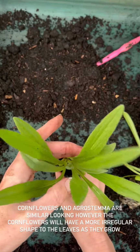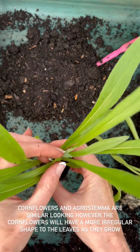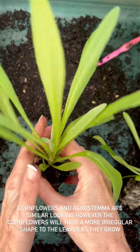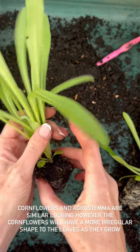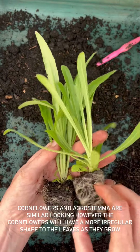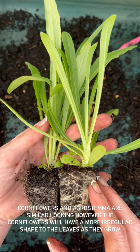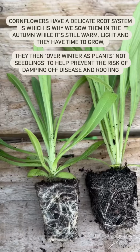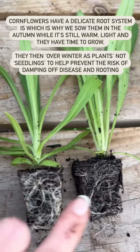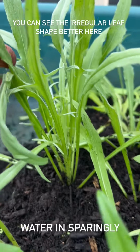You can see that they're much taller. They will start to get irregular shapes to the leaves. You can see that it's starting to begin at the middle here. So they won't be quite as straight as the Agrostemma, especially as we go on. And you can see there's no real shooting at the bottom. So if I put them side by side again for you, and hopefully that helps. You can also see on the Agrostemma that the root system is slightly more dense than that of the cornflower. Look at that lovely foliage.